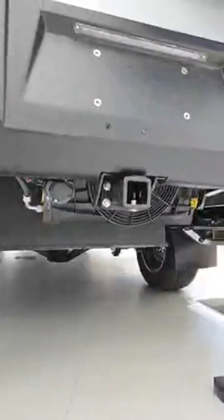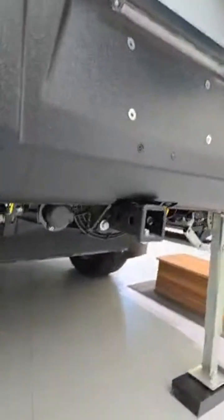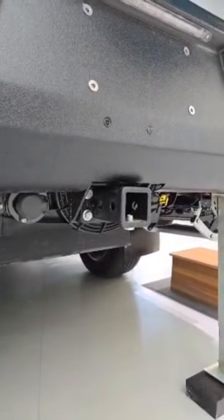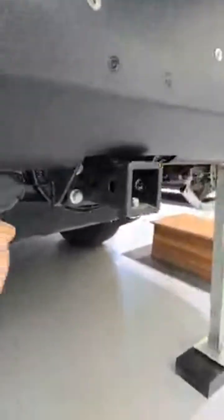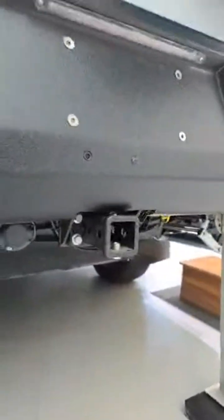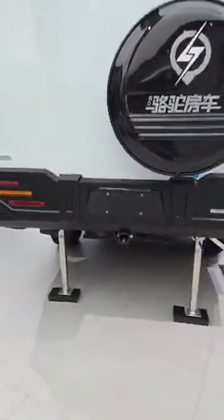Underneath the trailer, underneath the chassis, you will find a trailer hitch. These are good for 2.5 tons of towing, brake trailers, by the way. You have a standard 13-pin outlet for your electricals. We can switch them up to 7-pin, 4-pin, whatever you might use in your area.